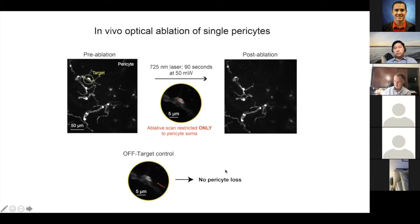The control that we did was called an off-target control. We want to know that the laser itself isn't creating a lot of the physiological effects that we're looking at. The laser itself, of course, is not benign.